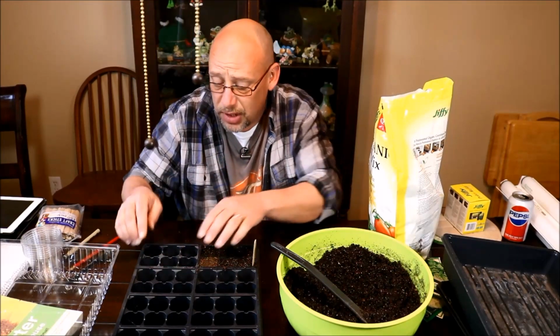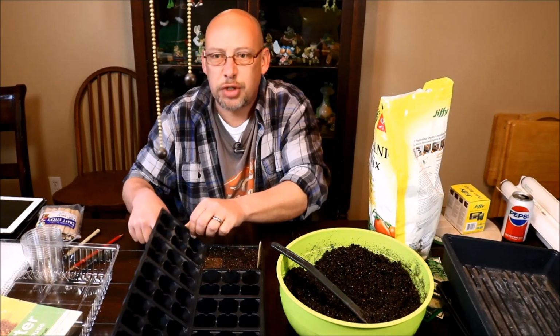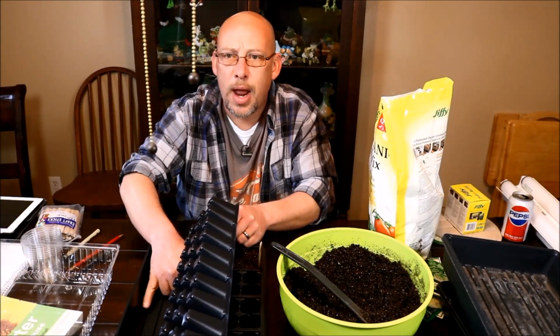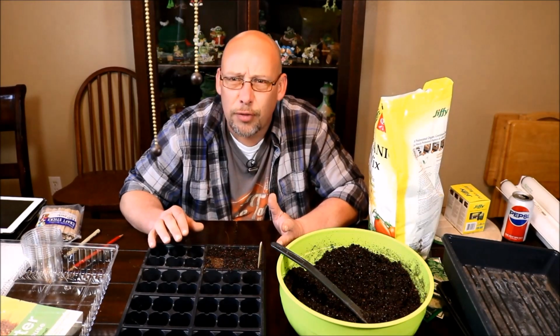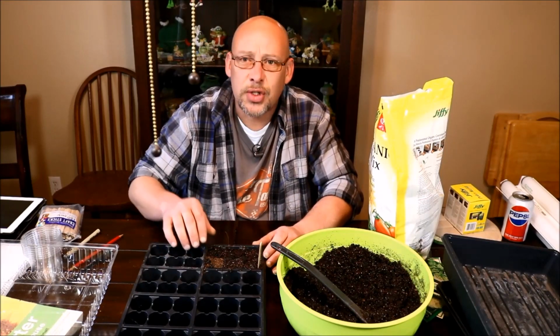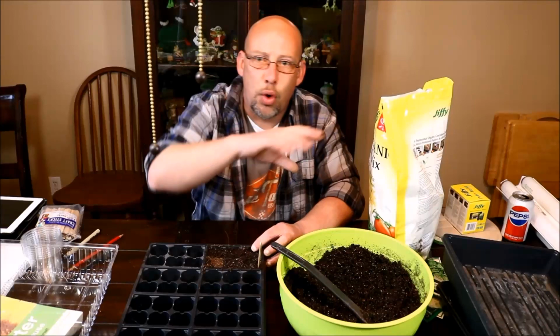The best way to water these, honestly, is to remove one of these cells so you have a little space to pour water, about maybe a 1/4 of the way up in the tray, and just let it sit for 20 or 30 minutes. You'll get a pretty good feel for how much water they need after a while. Whatever's not absorbed up into the pots at that point, just pour it off.